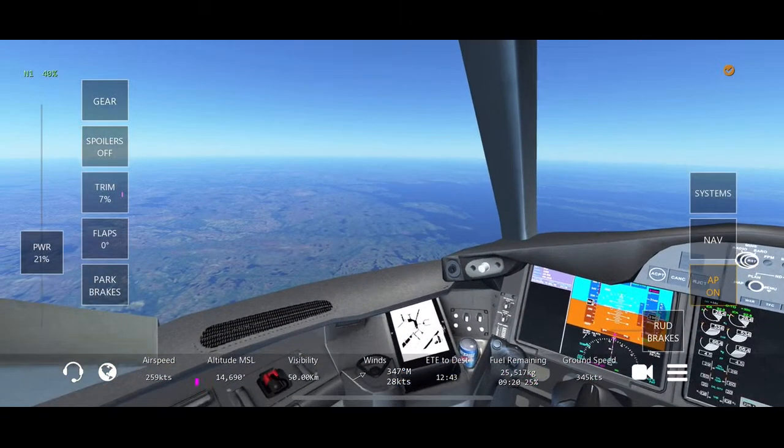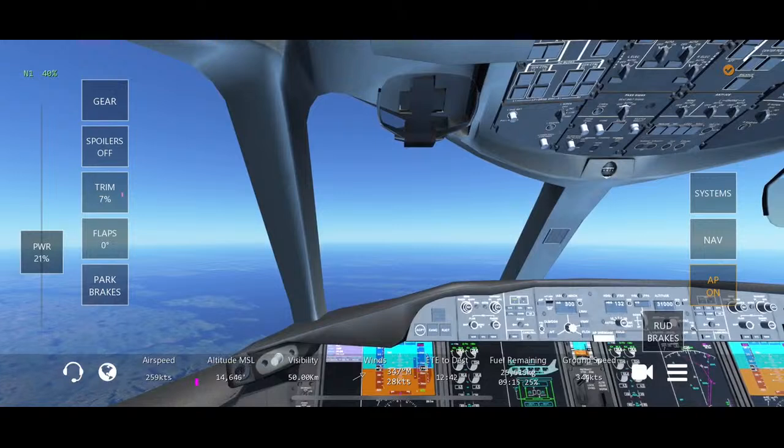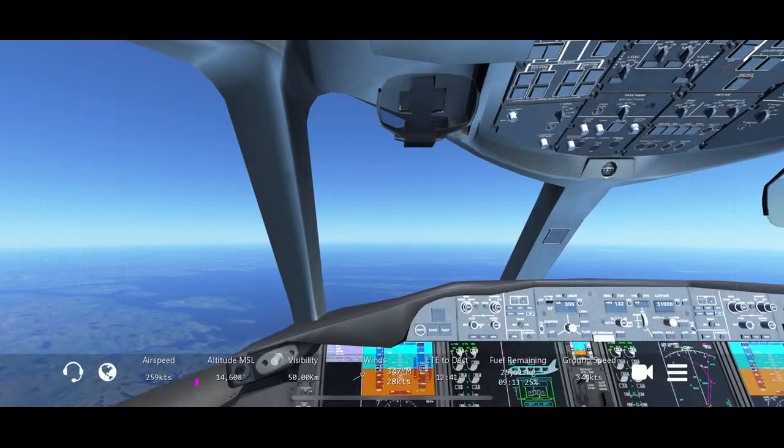Alright, we're going to try and land in cockpit view. How does that sound to everybody? Captain Ryan says your phone died. Oof. Yeah, how does landing in cockpit view sound to everybody?